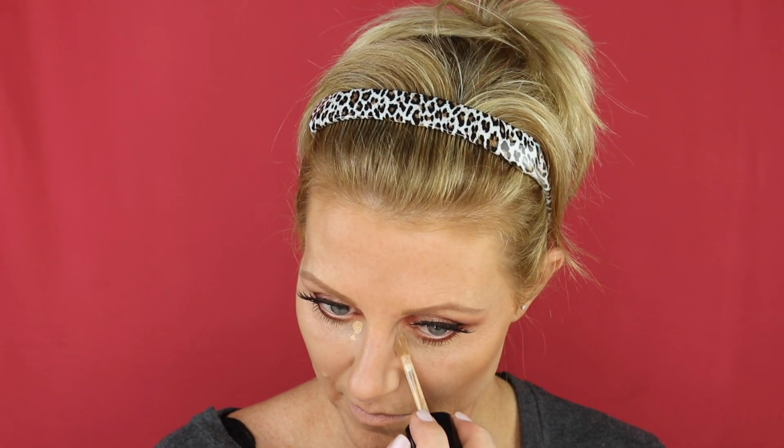Now with the Pro Precision Powder Brush in number 59, I'm taking my Hourglass Veil Translucent Setting Powder and basically doing exactly what that name says, and putting a veil over top of everything so that it's a nice blended look.